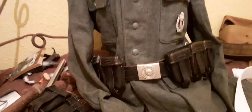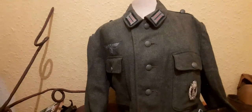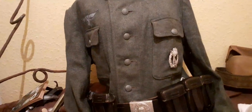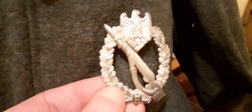It's like a military affair. Anywho, this is the next work in progress. Just a standard German infantryman, early war. What I've found tonight is, I've been looking for this one for ages. It's a really nice hollow stamped silver infantry assault badge, because the tunic is actually looped for that.